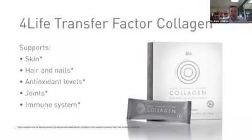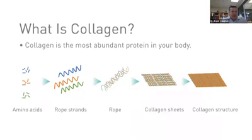And collagen, as we'll talk about here in a minute, is a connective tissue compound that is found throughout your body. Pretty much anything that connects to something else in your body has collagen. Almost every tissue in your body either has collagen within it or is connected to or touching something that does. And so collagen is pervasive. It covers everything. And you can see here all the things that it supports, from your skin, your hair, the antioxidant levels to your joints. And of course, we have the transfer factor in there, so it also helps strengthen or support your immune system function. So let's take a minute to talk a little bit more about collagen.